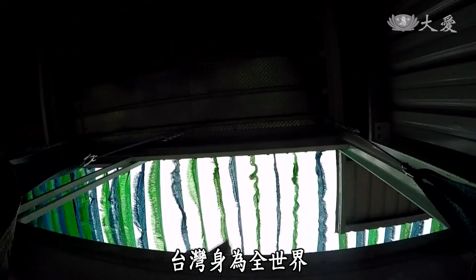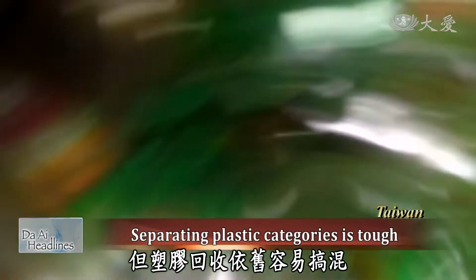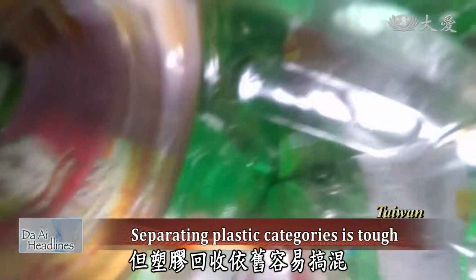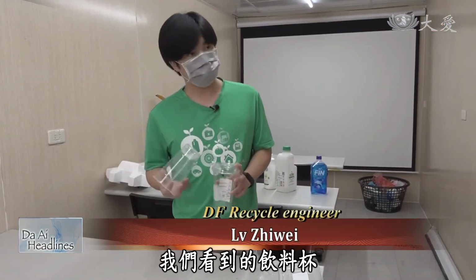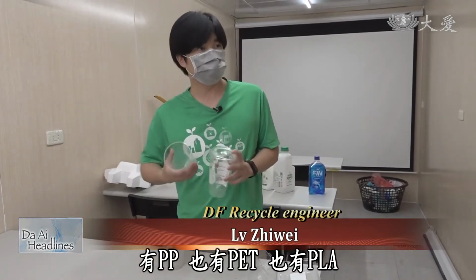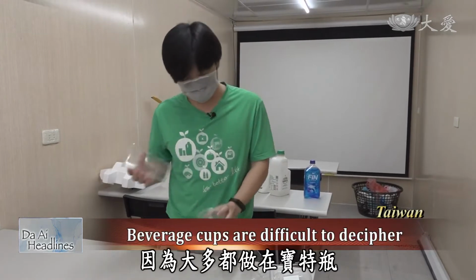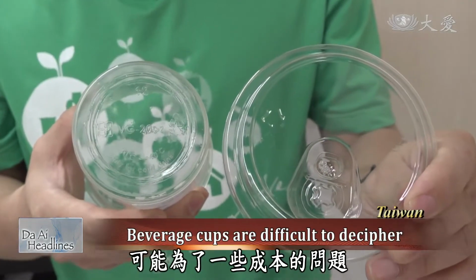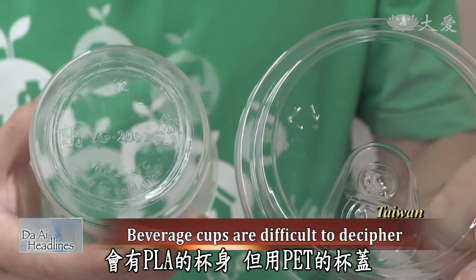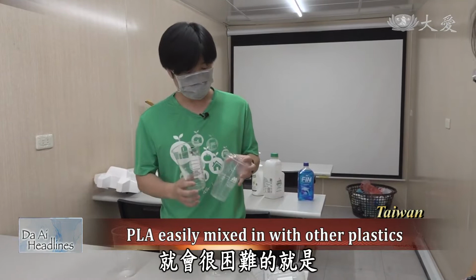Taiwan is among the top 3 countries in the world with the best recycling efforts, but plastic recycling is still one of the easiest to be confused about. We see these are beverage containers which can be made up of PP, PET or PLA. We don't see that much of PET kind because most are made into plastic bottles. Some companies will want to cut costs and have the body of the cup made out of PLA, while the lid is PET. This is why it's difficult for people to differentiate.